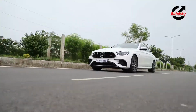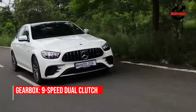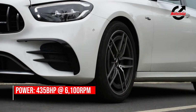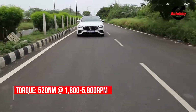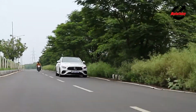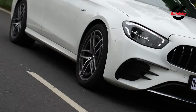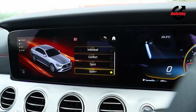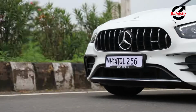The turbocharged straight 6 loves to rev and the 9-speed gearbox performs seamlessly, and with the peak torque available right from 1800 rpm all the way up to 5800 rpm, the E53 just pulls and pulls. Aside from performance-oriented Sport and Sport Plus modes, there's Comfort mode, which sets the car up to deliver exactly what the name suggests, Slippery mode for low traction conditions, and Individual mode that lets you customize powertrain, suspension, steering settings as per your liking.